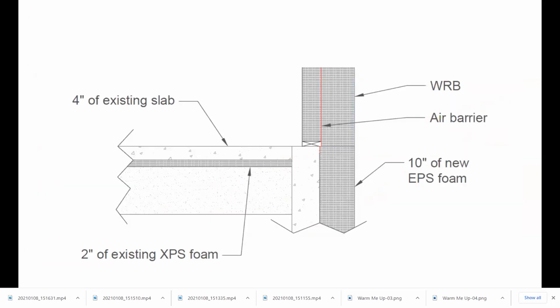So here's the detail. Like I said, 2x6 wall, foam on the outside. So the DA membrane, the green membrane, ends up on the outside of the old 2x6, which is kind of right where you want to have that air barrier.